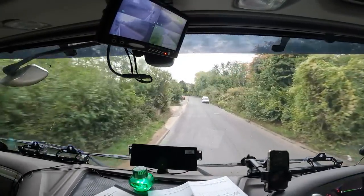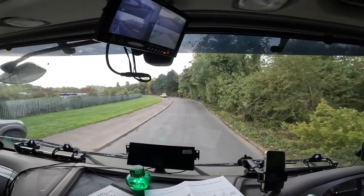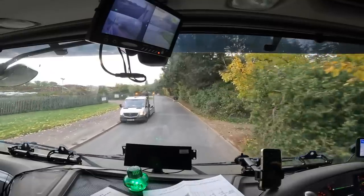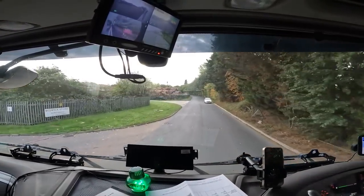I'm sure it was too tight to reverse. I might just reverse on down. I don't know. We will see. Anyway, where we just got loaded is literally just around the corner from our yard. Our yard is this one here on the left. Thank you, mate. Appreciate it.